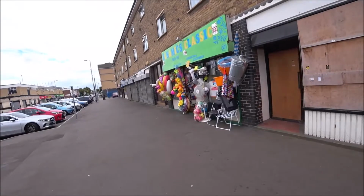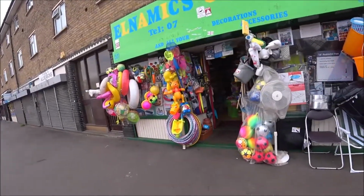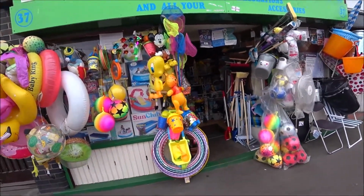I went in this shop earlier to get some elastic bands for some random reason, but it's an Aladdin's cave. It's got everything in there.